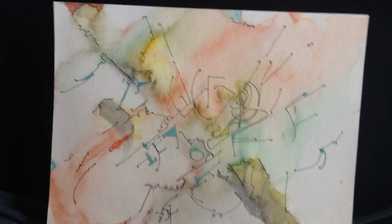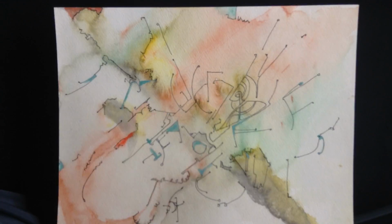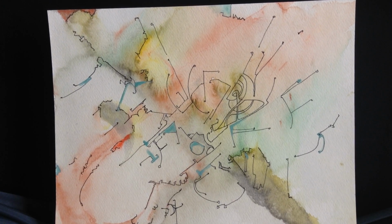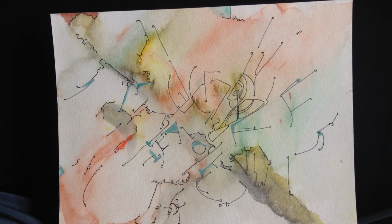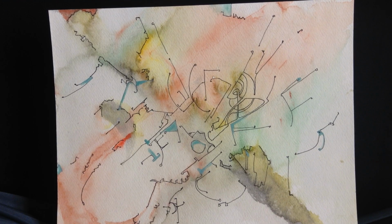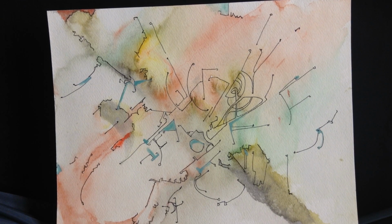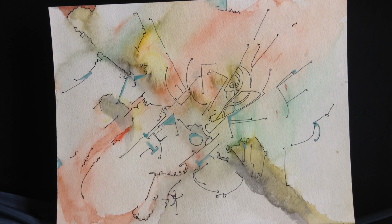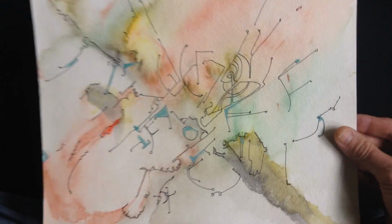All right, this is the direction I was going in with a lot of my paintings. Swatches of freeform color in the background, and then going through and kind of doctoring it up, so to speak. So that's a nice one I'm proud of. This type of idea.